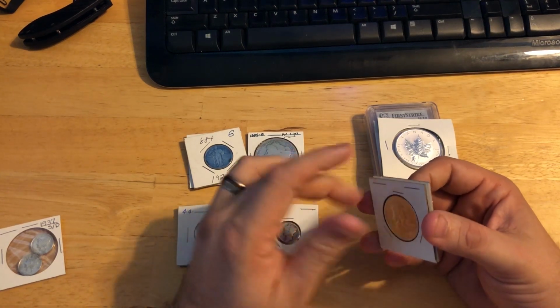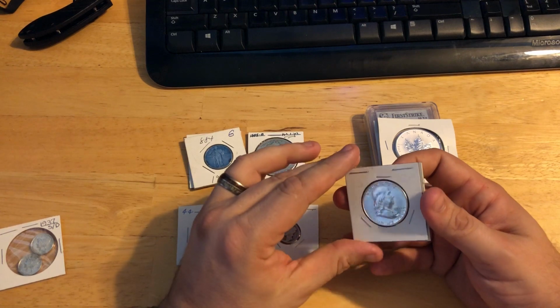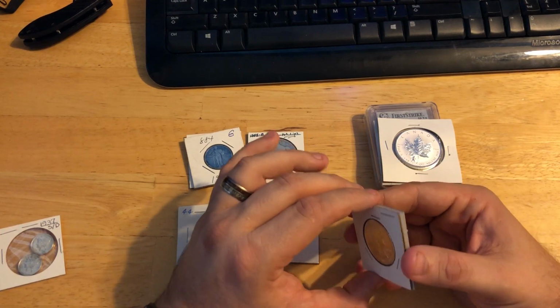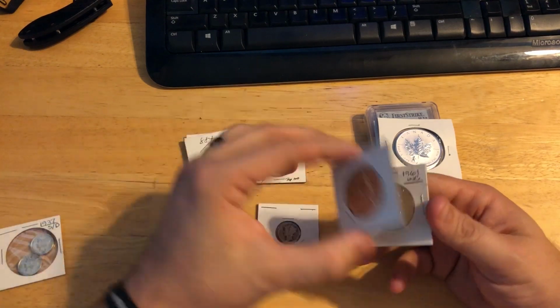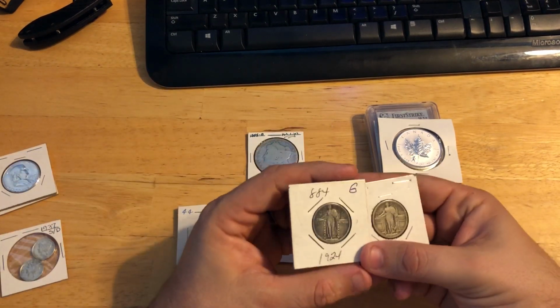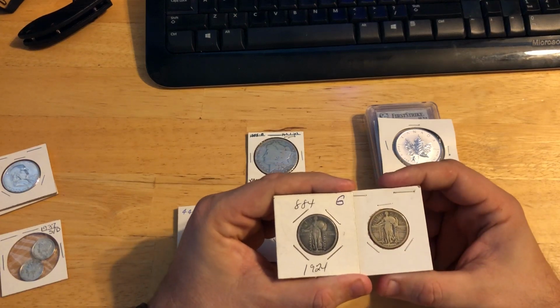Usually you can get $1 face of dimes for somewhere in the $13 range. But that'll be Roosevelt dimes, not Mercurys. So that's those two. These are the books I'm currently doing, are Seated Liberties.